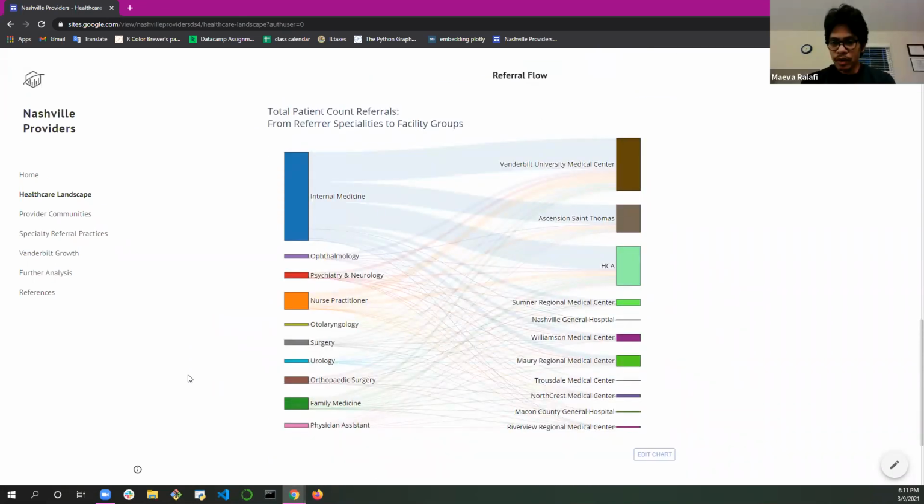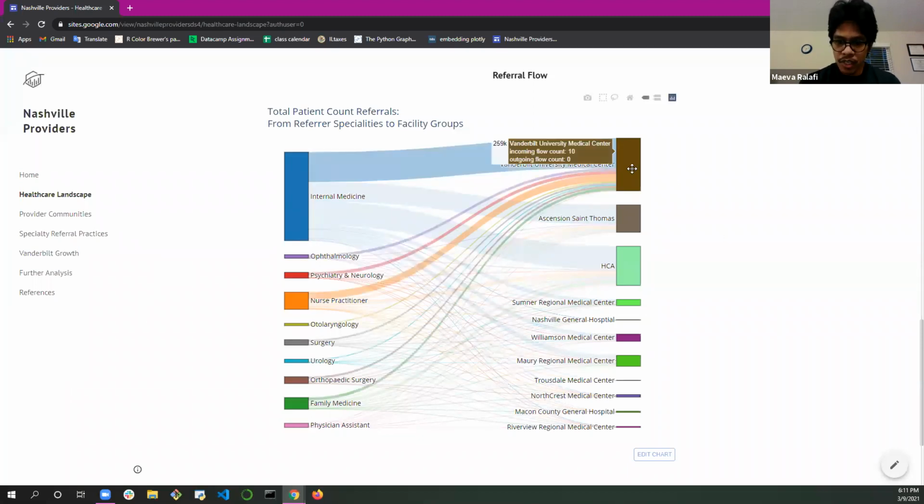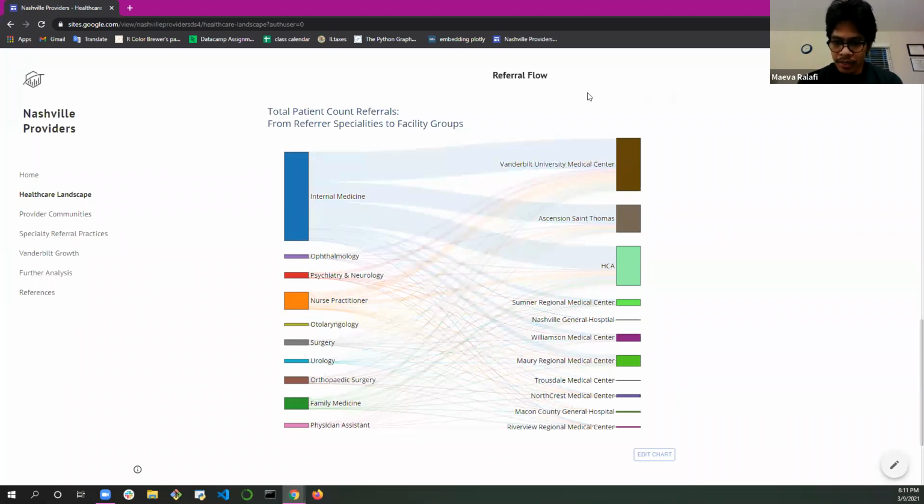Thank you, Savannah. So on this graph, we wanted to zoom out a little bit and see how the patient count referrals from the specialties go into the facility group. And I want to emphasize that this is facility group. This is not individual hospitals. The main thing that we see obviously is that Vanderbilt owns the majority of the referrals, especially for internal medicine, nurse practitioner, psychiatry and neurology, and family medicine.